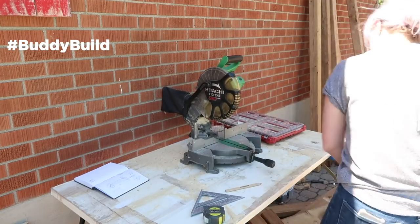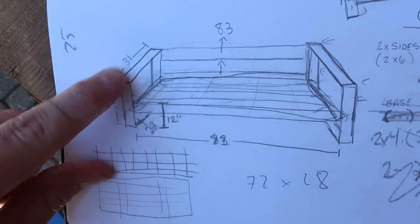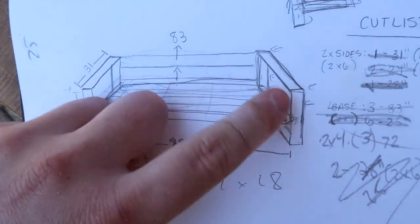So I had all of my pieces cut. Last minute design decision. We're gonna miter the tops of the two sides of the arms so that they sit nice and flush together. We're only gonna miter here and here. Before it was just gonna be like a butt up, but I think this is gonna look better and more professional. Should have mitered from the beginning, but didn't.